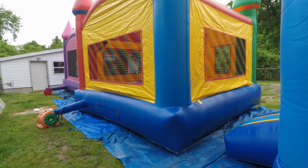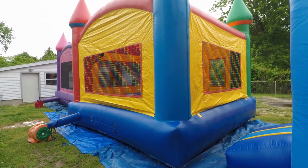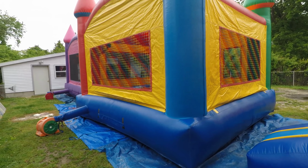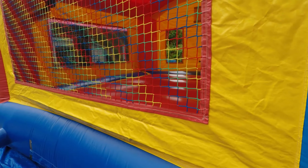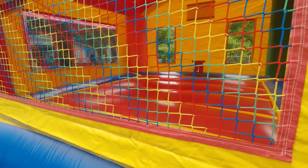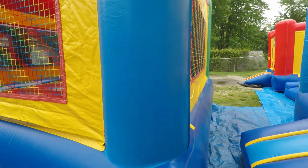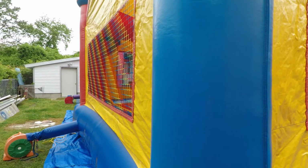If I'm not mistaken, this bouncy is around 4 years old maybe. This one right here, our 15x15, I would say this one is like 7 years old, but as you see, it still shines. We are always taking good care of them. Every time we rent them out, we bring them to the house, we open them, we clean them, we disinfect them, and I make them shine.